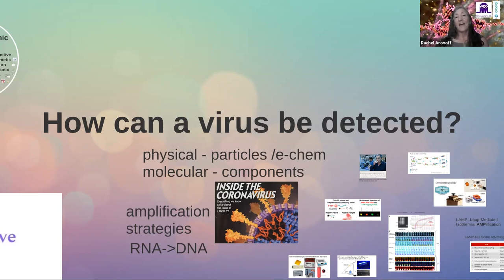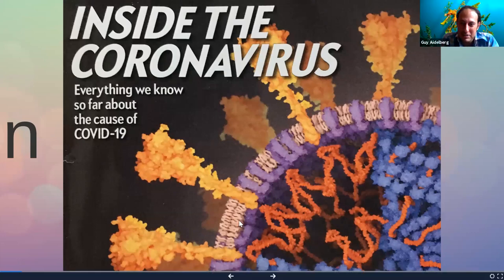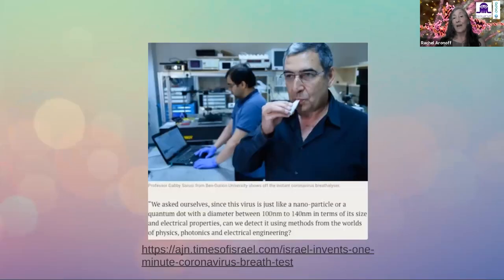So here's the background. How can a virus be detected? Well, basically, viruses are a mass of molecules, right? So there's the RNA genome wrapped up with the nucleocapsid protein. The coronavirus is an envelope virus, so there's a lipid bilayer, and there are protein spikes embedded in that, and other proteins that are important for pathogenesis by the virus. And all of these molecules can be used as means for detection. And there's even physical properties of the particles that can be used with electrochemistry to actually detect the virus.